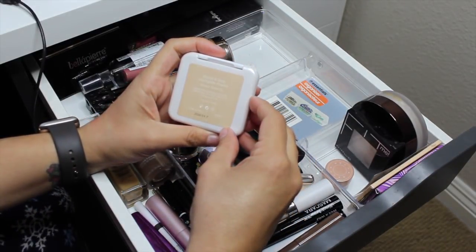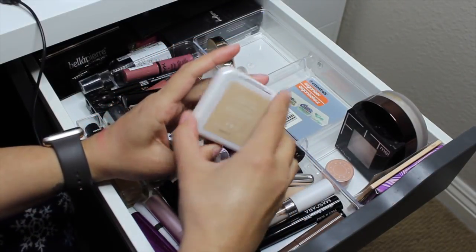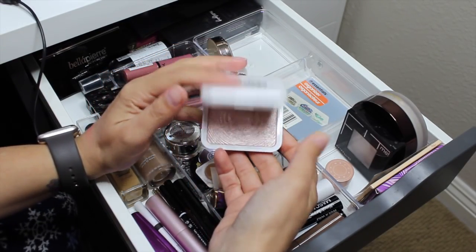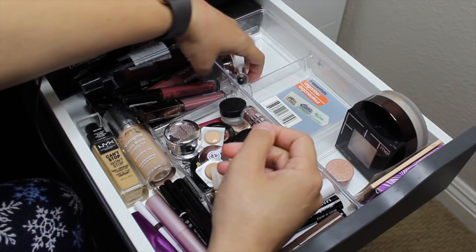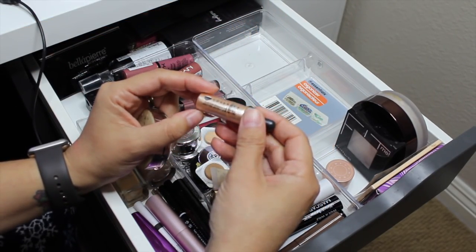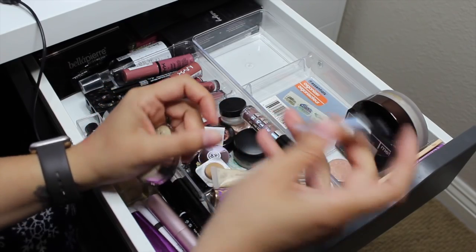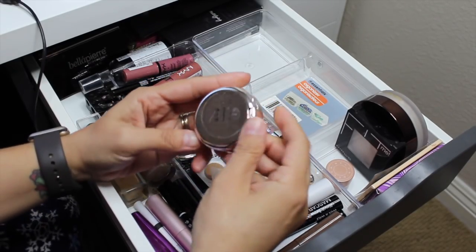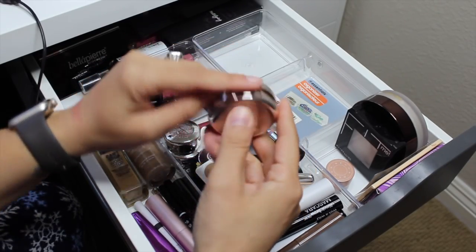Model's Own the Sculpt and Glow Highlighter Powder in Golden Sands. I really like this. It was a bam in your face kind of highlighter. I would recommend it. I really enjoyed it. We have the Cover FX Custom Enhancer Drops in Moonlight. Really loved it. And the Ciate London, this is Date Night Blush.